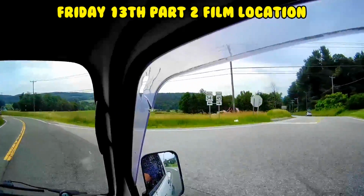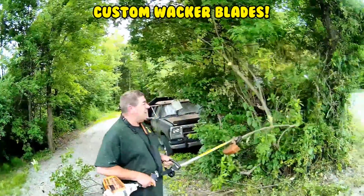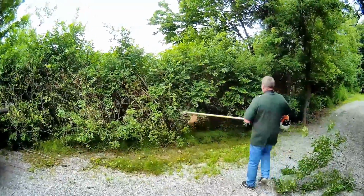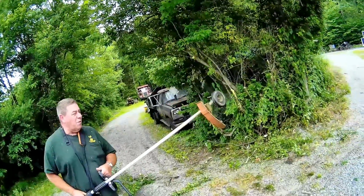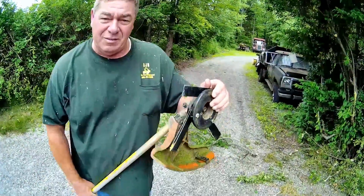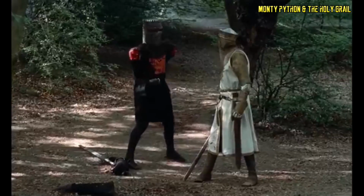Friday the 13th, part 2. That's crazy. Wow, they're trimming hedges. Yeah, just take band strap. Look at that, that's some weight on that thing. You buy these at Tractor Supply, they come with plastic blades. So I take band strap, the plastic blades wear out. That's a good idea. These last forever, just don't touch yourself with them. I've had worse, just a flesh wound.